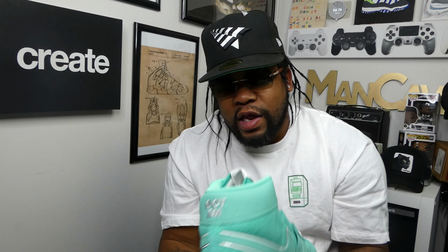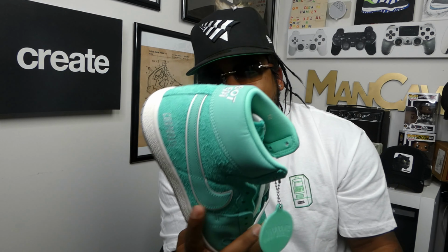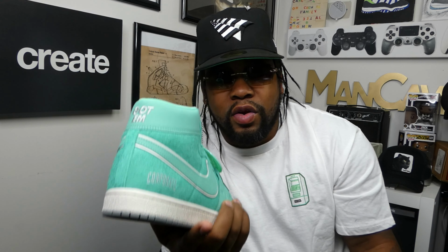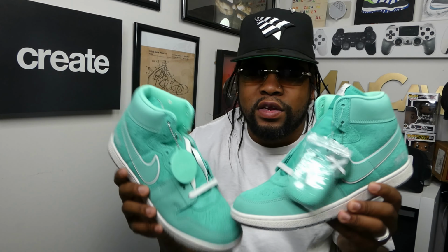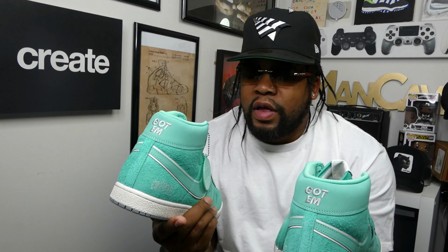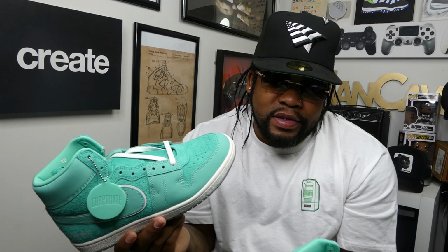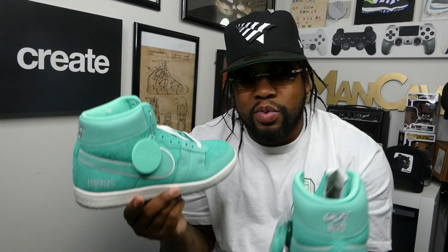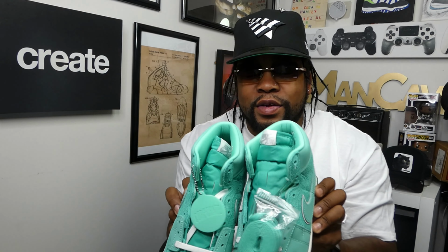This shoe I didn't get on release. Release was September 15th, and I had to put in a little extra work to get these because nobody had them. Like, I couldn't just be like, hey man, I need a size 10 of them Airships. I ended up having to get them off StockX, which, I mean, I supported the brand but didn't support it directly because I had to get it from a third party. So it still counts, and I got my pair. You know what I'm saying? I got them.